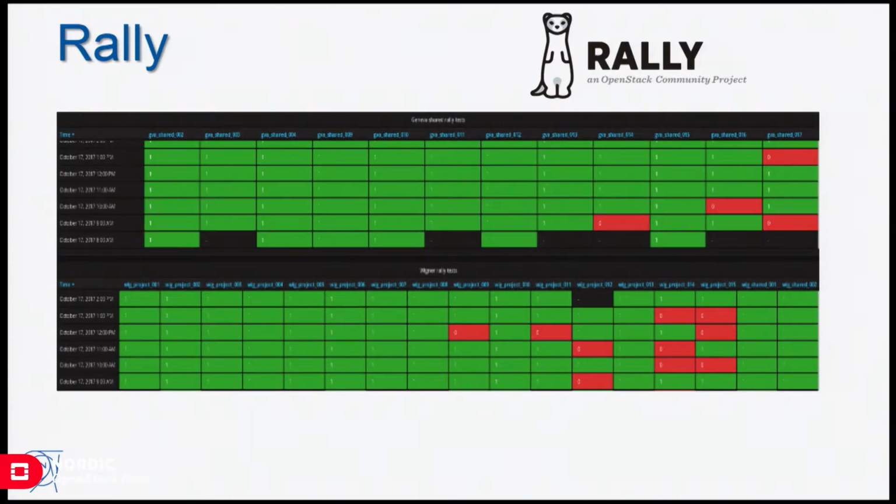To test the infrastructure, we use a component called Rally. We commission Rally to run hourly tests on all these different Nova cells and all the other parts of the infrastructure. And we report this back in our Grafana and Elasticsearch dashboards. I chose a screenshot with some red in it, but it's more green than red. And usually there's even more green than you see here.